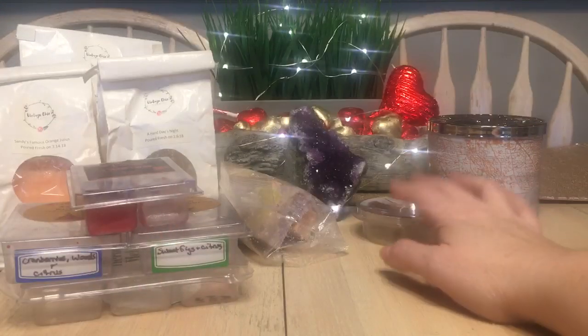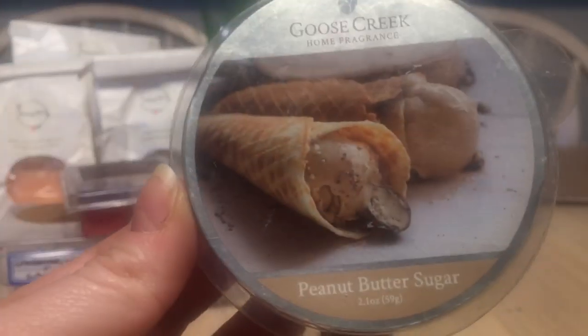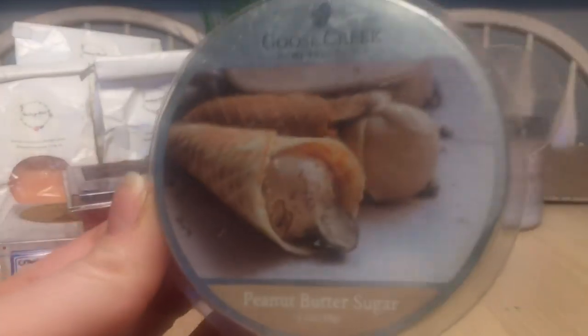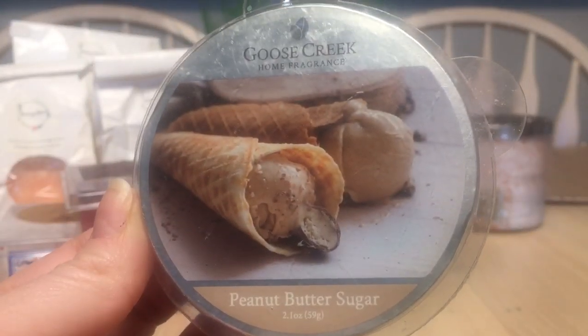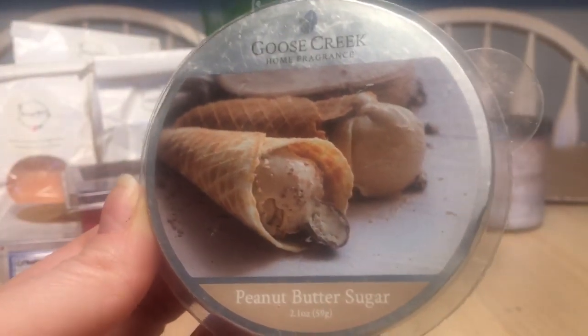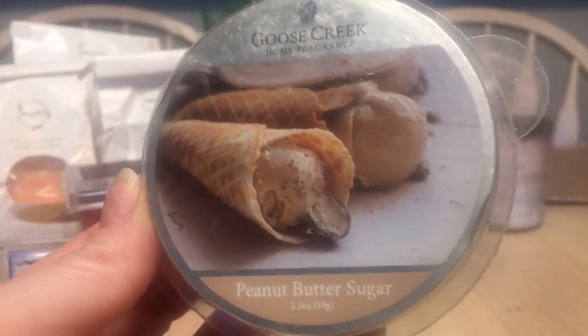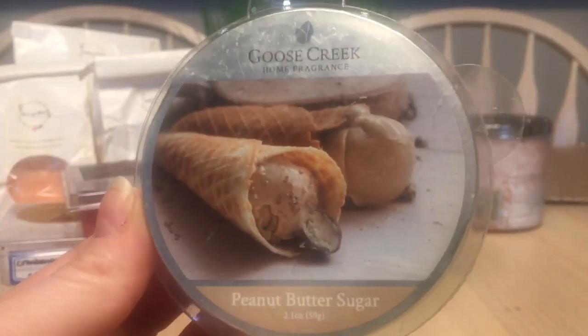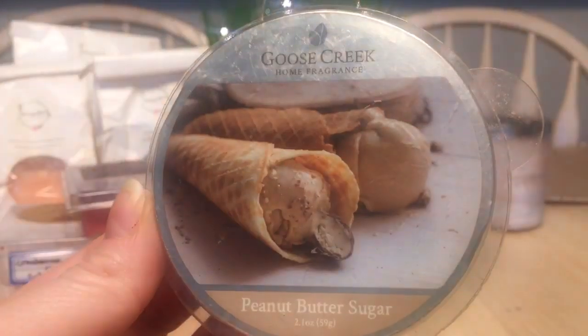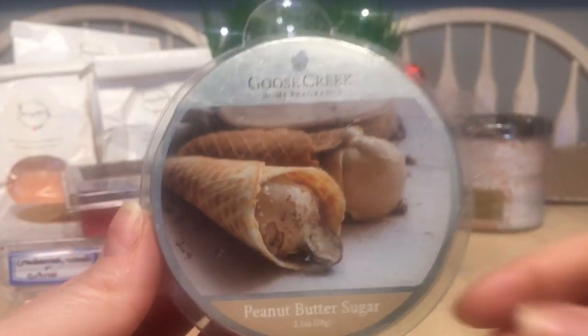I melted that one in my living room. Actually, all these Goose Creek ones I melted in my living room. The strawberry jam's a repurchase. This one's a repurchase for me as well. Peanut butter sugar. If you're not really finicky about peanut butter, which I'm not normally in scent, this is really good because it's more that waffle cone, the sugary, yummy. Oh my God, it's so good.